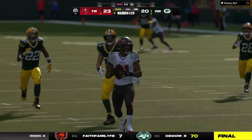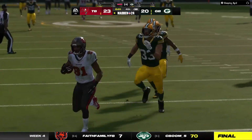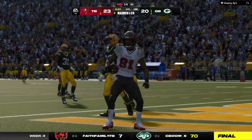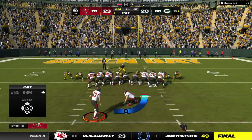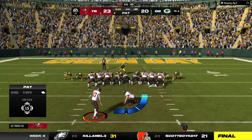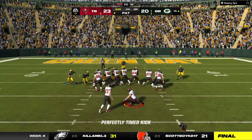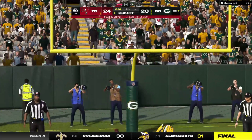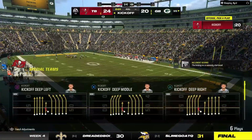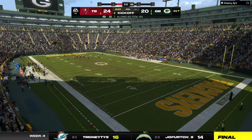There's nothing like being aggressive, preaching that to your team, and then following through. All the way through. Go ahead and throw one more up there. Why not? Been a great game, and we are not done yet. Now the extra point. And it would appear they're going to get out of here with a come-from-behind victory. Buccaneers 24, Packers 20.